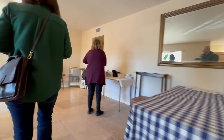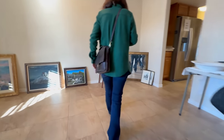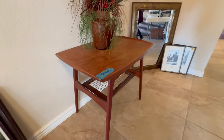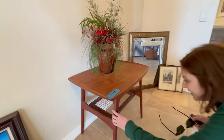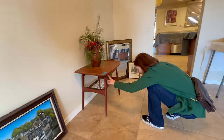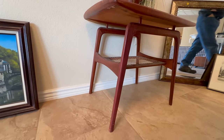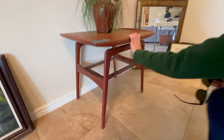Oh, my gosh. That's a cool table. Of course it's sold. That is amazing. That's beautiful. The MCM. Legs go down. Look at this. Oh, my goodness. Oh, wow. I want that so badly. I missed it.